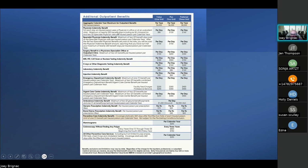Now that 20 doctor visits per year can be broken up in a multitude of ways. Okay, you can use them for a specialist. You can use them for a GP. You can use 6 of them for chiropractic. The main thing is that it's 20. However it culminates, however it adds up, the number is 20. So you get 20 office visits per year. Okay, and that is the good part about this, and it adds up.